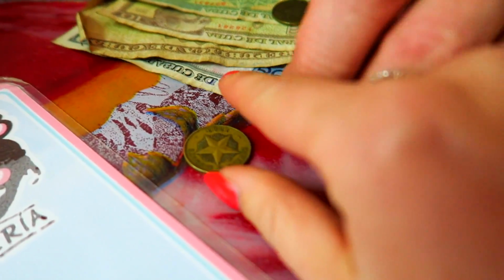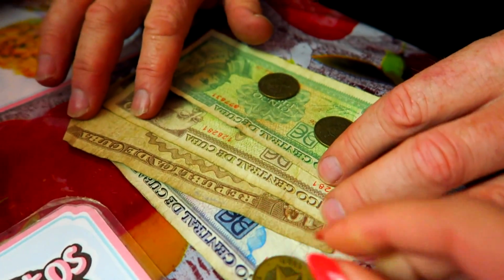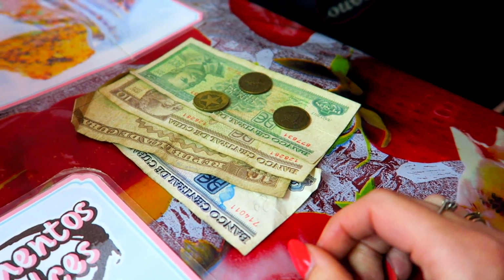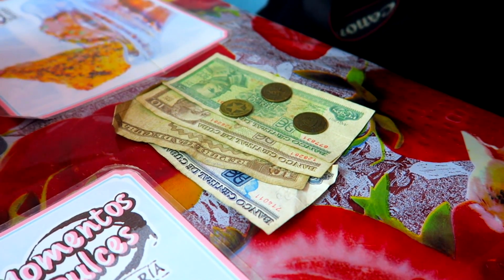Would we be tipping it? We've had our first piece of the Cuban local money. Look at that. They're so cool. Anyway, this is the money you're not really supposed to be given, but she doesn't have the right change. It's got faces on rather than buildings, so it's the local one.